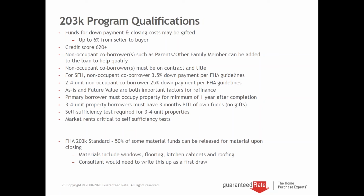The self-sufficiency test on FHA can confuse everybody. It confuses my borrowers, it confuses my realtors. What this means is on a 3 to 4 unit property, they're going to ask what the rents are for every unit. Knowing you're going to live in one, we understand that. We still want to know what the market rent is for all of the units, like if it's a 3-unit or 4-unit. We then take that total of market rents based on the improvements and use a factor of 75% to calculate a total. As long as the mortgage payment is less than that, that property qualifies to move forward.